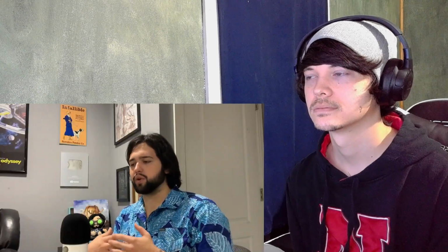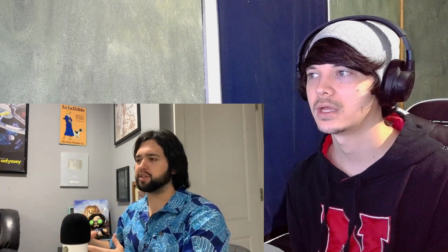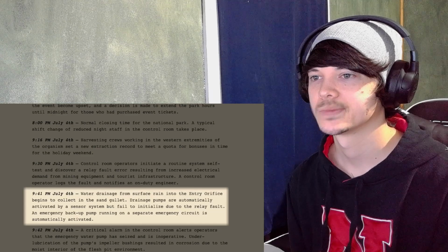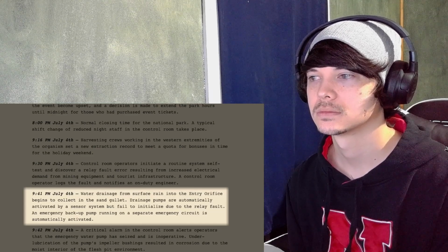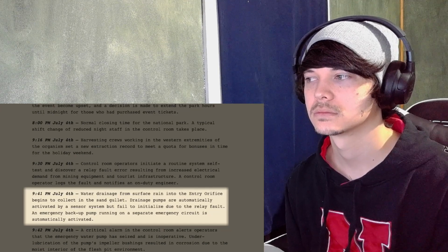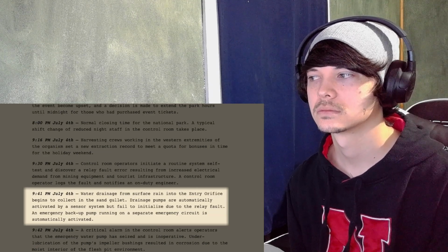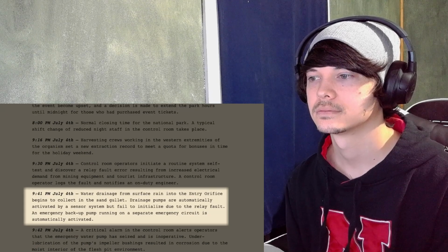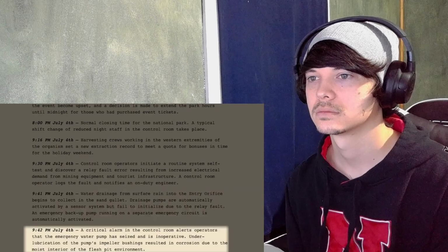Basically because they were running over shift and because on another end of the park they were trying to mine a lot really fast, they used a lot of electricity, and the electronics became overwhelmed. 9:41 p.m. Water drainage from surface rain into the entry orifice begins to collect in the sand gullet. Drainage pumps are automatically activated by a sensor system but fail to initialize due to the relay fault. An emergency backup pump running on a separate emergency circuit is automatically activated.